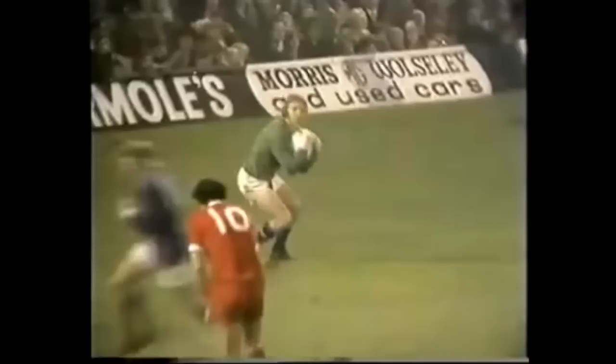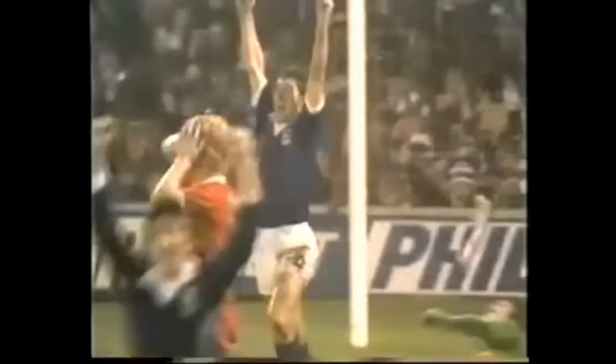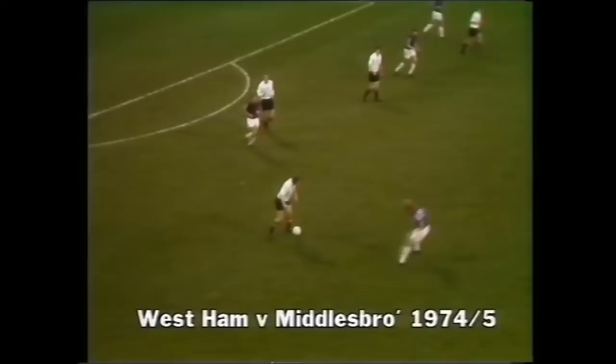Again, Mills didn't take it. Johnson needs help. Talbot, yes! And look at the difference now in the expressions. Middlesbrough were soon on the receiving end.